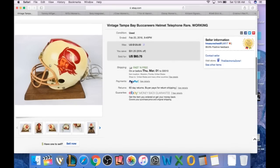Let's keep rolling along. This is going to be the vintage Tampa helmet. You guys saw this. I ended up selling this for $93.75. Now, a lot of these helmets were selling for around $125, which is what College Picker and everyone thought was going to be worth.